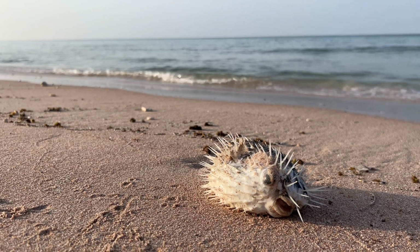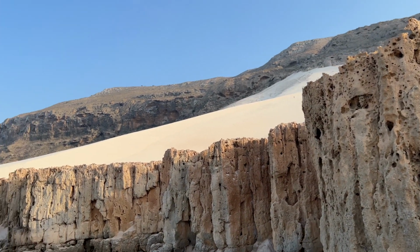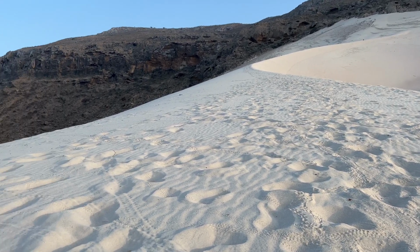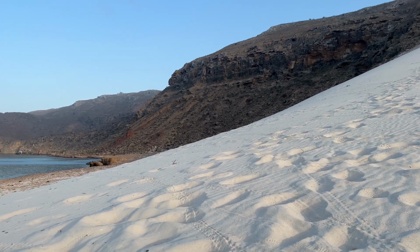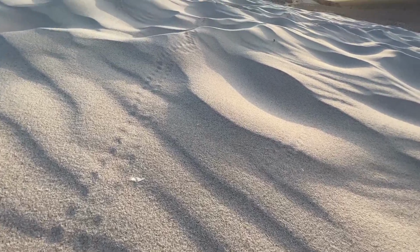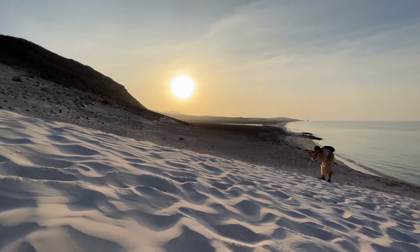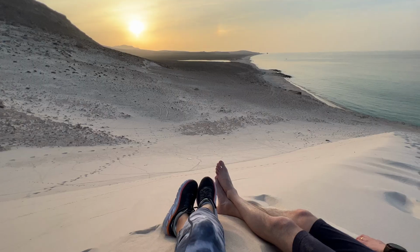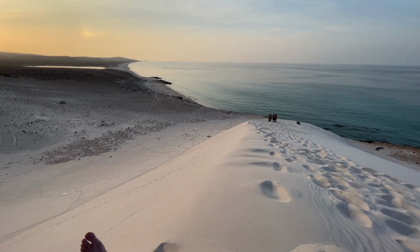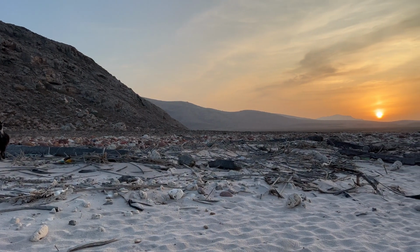We just found these dead pufferfish on the beach. They have these beautiful sand dunes. If you don't mind climbing the sand dunes, you can get these wonderful sunset views afterwards. You can see a lot of goats on the island, and this one is admiring the sunset.